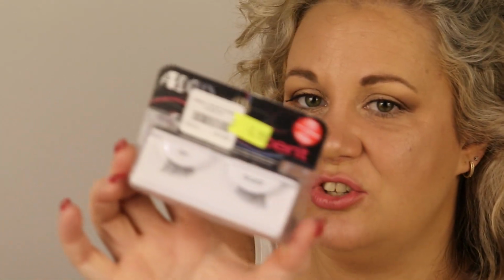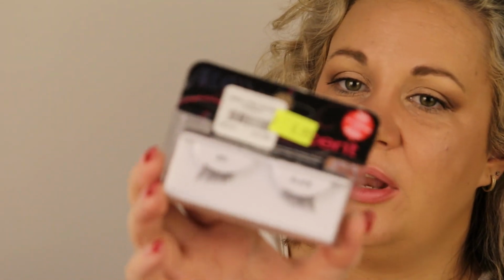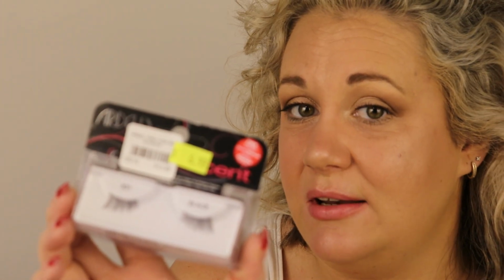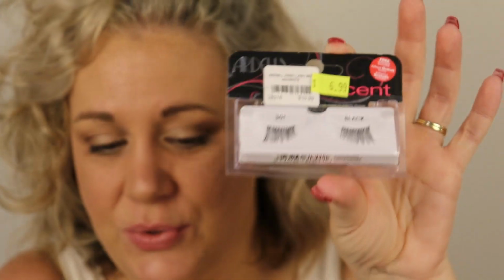Okay, let's jump in with the lashes. Now I managed to get the Ardell Flash Lash Accents. It's the number 301 in black. They're just half lashes, and I managed to get them on sale from $10.99 down to $6.99. I got them from Good Price Pharmacy. So I'm going to attempt to put these babies on. I might go off camera to do that, and I'll be back.